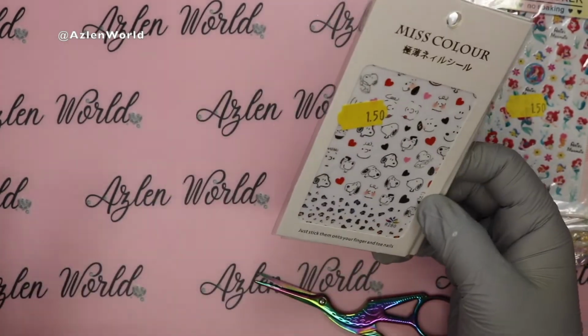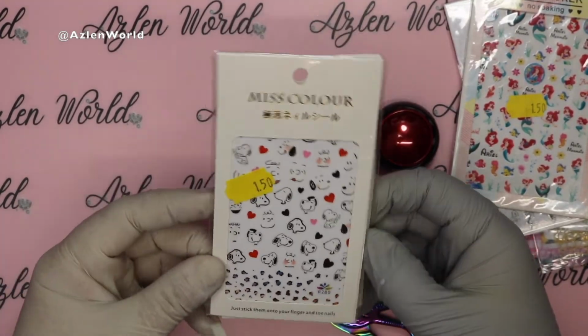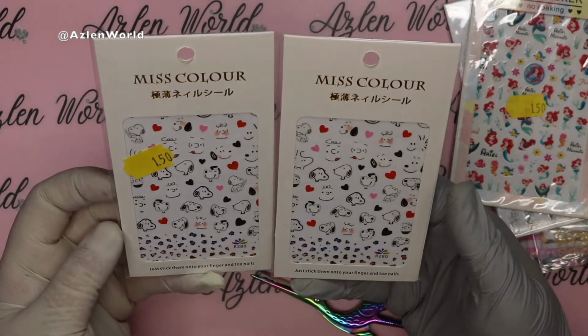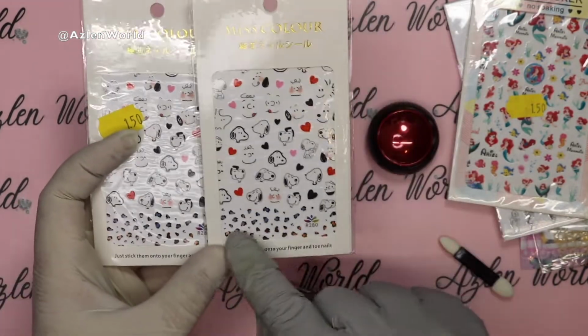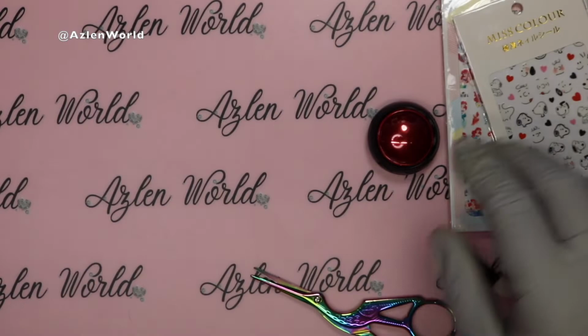And of course, hello, I love Snoopy. I have two beagles, so I have to get this one. Look how pretty, guys. It has the face of Charlie Brown and a bunch of Snoopy stickers and also some cheetah dots at the bottom. I definitely will be using these too.